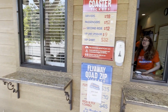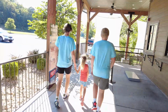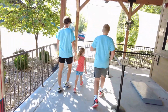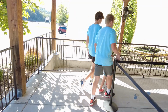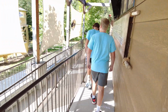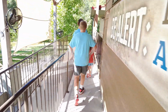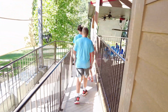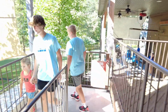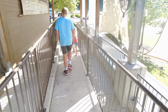Speaking of safety, here are a few important features to review. Single drivers must be at least 9 years old and 52 inches tall. Drivers with a rider, known as a double cart, must be at least 16 years old and 52 inches tall. Passengers must be at least 3 years old and 36 inches tall. And total combined rider weight cannot exceed 300 pounds. Things like cameras, phones, loose hats, and clothing are not allowed on the coaster.